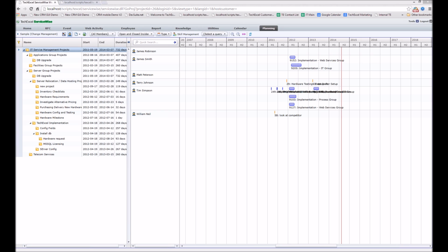Does ServiceWise also have incident management and asset management? Yes. Earlier I told you that incident management is included as a standard template. Asset management is not. It comes with what we call AssetWise, and we'll be doing a demo or webinar for that in the upcoming month.